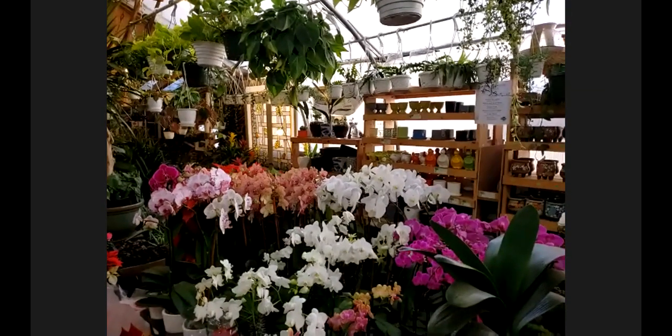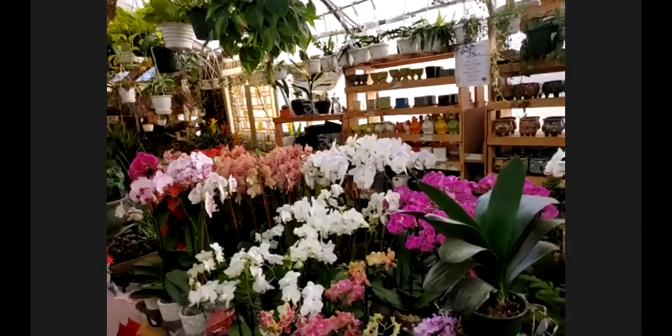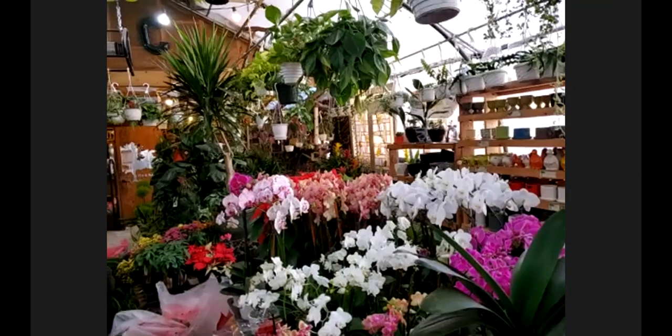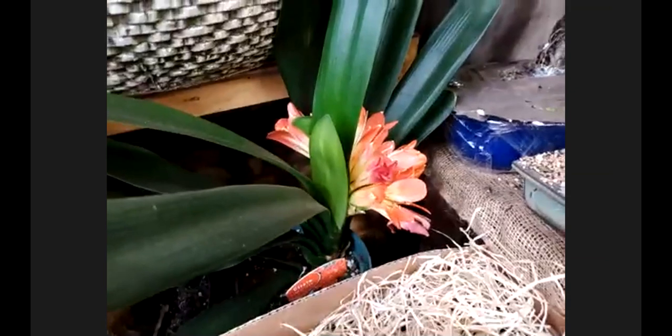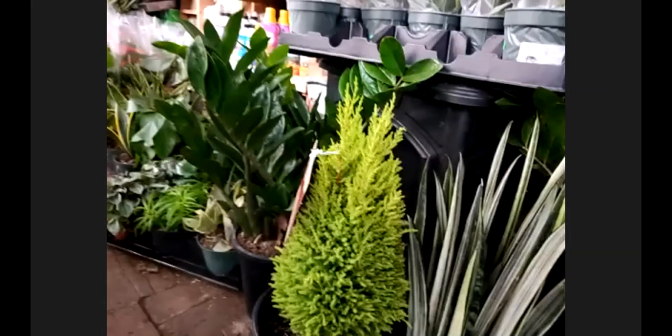Well, obviously there's the basics, like the poinsettias, there's the paperwhite bulb, there's the amaryllis. Those are really popular. But people do things like, let's say, bonsai, like bonsai like this. And then you have things like this clivia, which is really wonderful because it rarely flowers, so it's in bloom right now. That's really popular. But then you have things like this European cypress. It looks great in a pot.